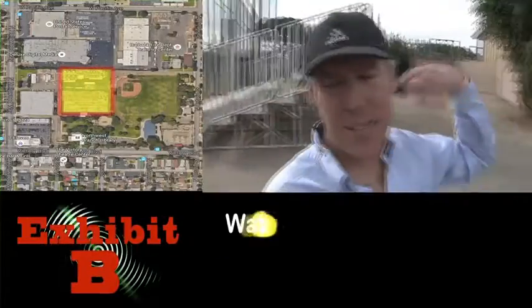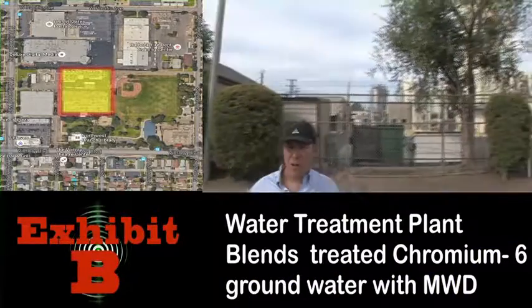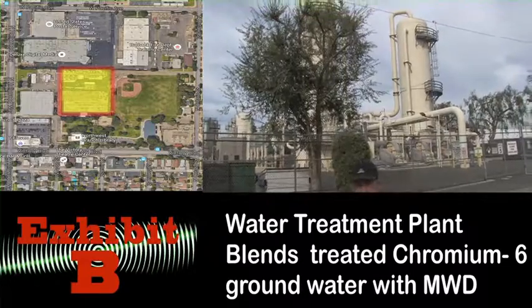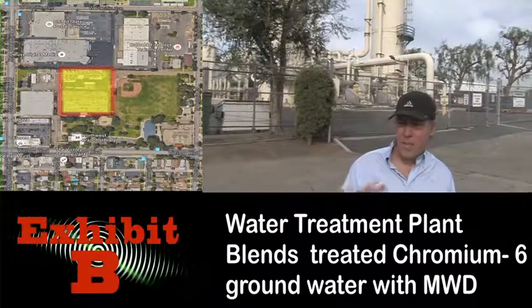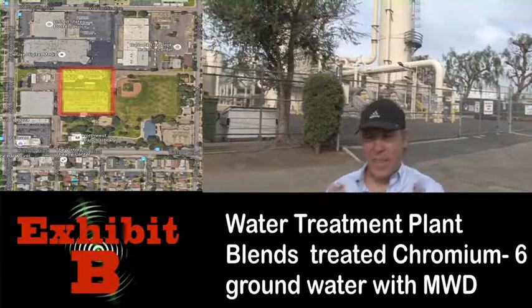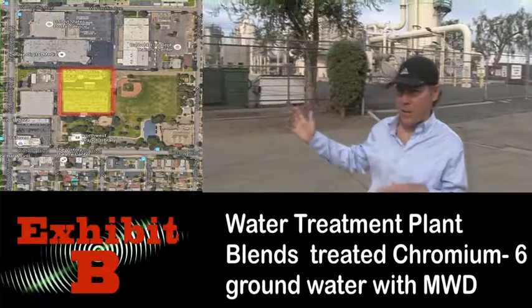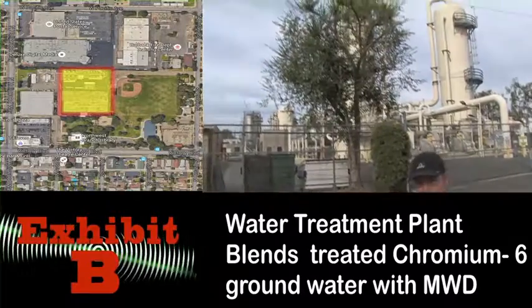As we continue our toxic tour here, this ball field behind me, my kids played growing up. We're here at Ralph Foy Park. Your kids probably did too. This massive facility here takes our groundwater here in Burbank, cleans it of chromium-6 and other chemicals, 9,000 gallons a minute, then blends it with MWD water. At the end of that process, we do have clean, drinkable water here in Burbank, but this is part of our puzzle, figuring out the toxic legacy of our city.